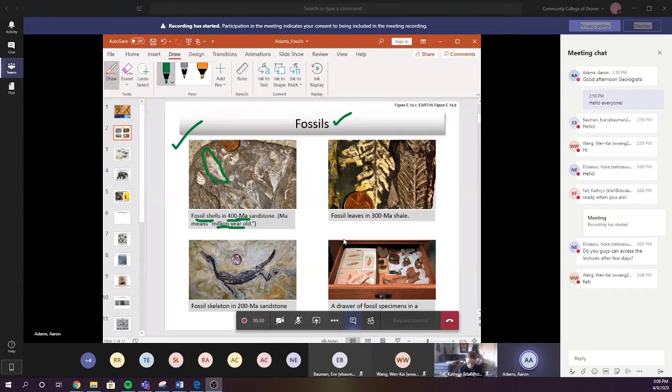Here's an example on the right of some other fossils. This time you're looking at some leaves, and it's younger. This is about 300 million years old, and it's in a shale deposit. So that black and gray matrix you see around the edges of these leaves that have been preserved, okay? And plants are interesting. Sometimes we get leaves, we get stems, we get berries almost, or nuts, and we get bark. The woody tissues of plants can be preserved.